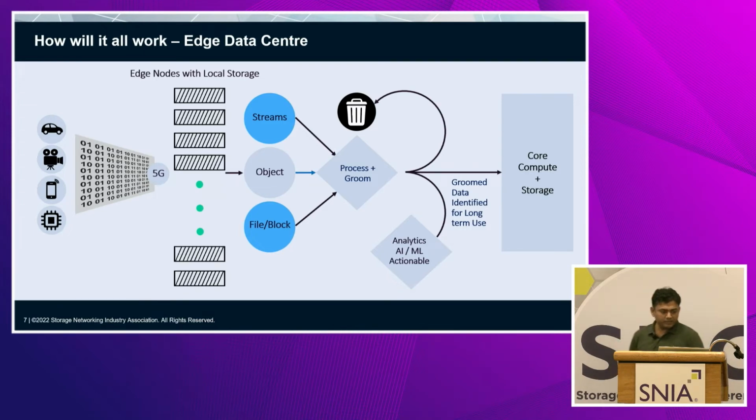Now you also have object data. Object data is unstructured data and basically stores the data as an object. And it provides you limitless scale when you compare it to file storage.